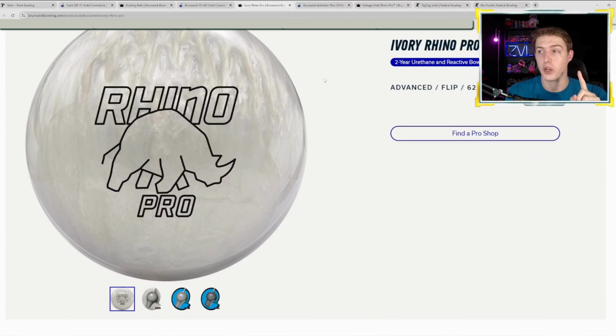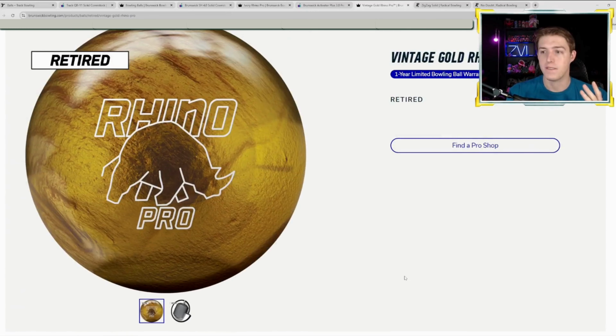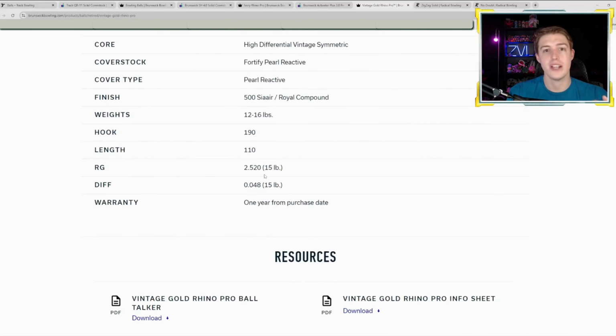There is one important question for anybody that's hung around with Brunswick for the last 5+ years: how does this compare to the Gold Rhino from years past? If you guys remember, there was this vintage Gold Rhino Pro. I actually owned one. This was one of my first bowling balls. How does it compare? Well, there is a massive difference. The core is massive compared to the new Rhino.